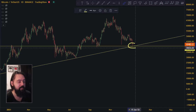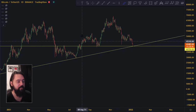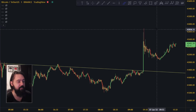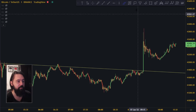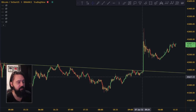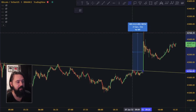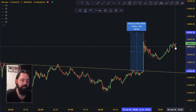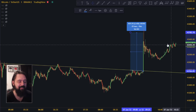Now that said, we have some kind of bottom down here and all is nice and dandy, and the first sign of recovery comes on the 1 minute chart. Guys, look at this green candle up here. Do you know how big this candle is? This is the 1 minute chart, so every single one of these candles is 1 minute. But look at this candle, guys. That's a 2.43% pump towards the upside in one candle, a 1 minute candle, 2.43.